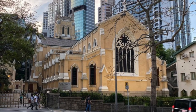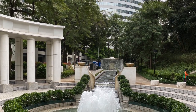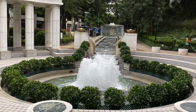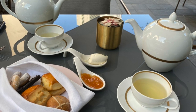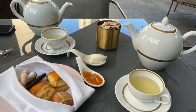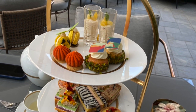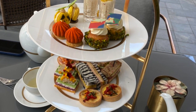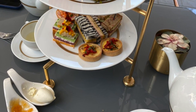What you must also go and taste in Hong Kong is the so-called high tea, and the best ones are in the Peninsula and in the Ritz Hotel, and that is one of the musts of Hong Kong. And now we will start with our small tour around the places in Hong Kong.